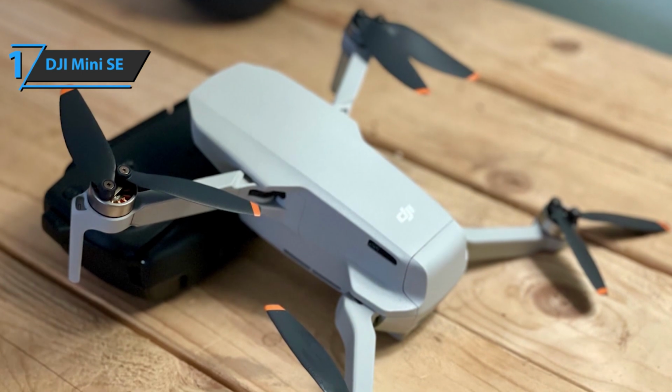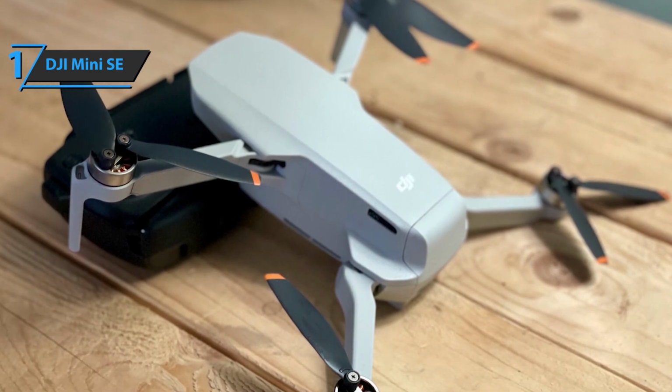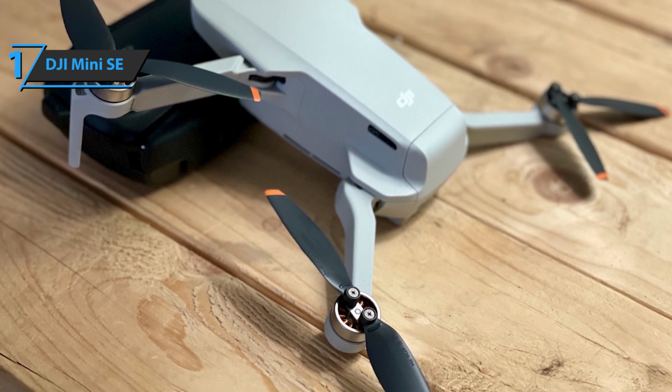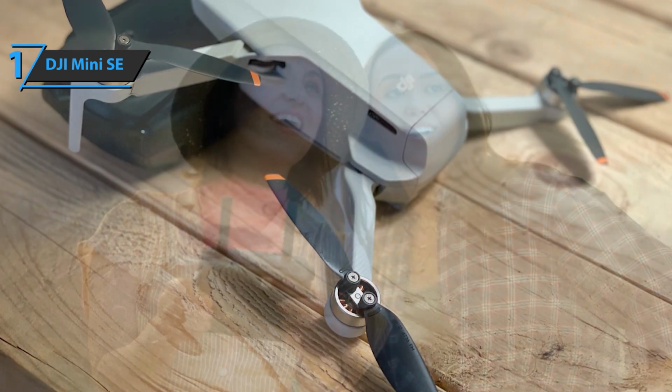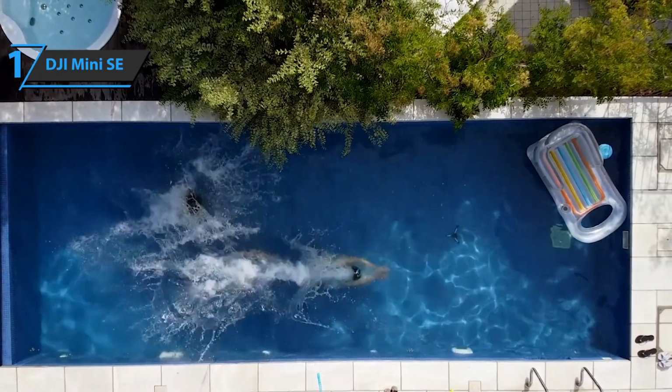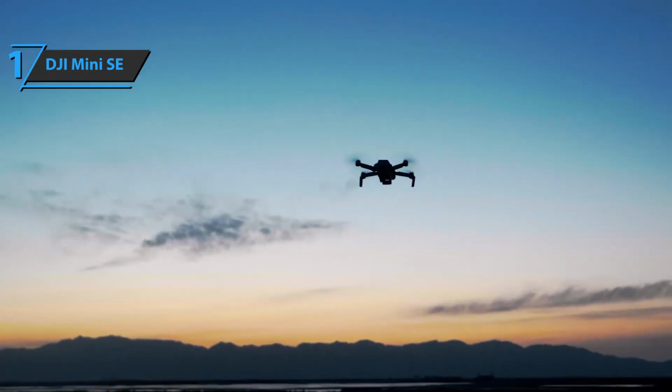From capturing panoramic views when flying along a windy coastline to capturing footage high in an alpine forest, the DJI Mini SE will always delight you with stable and impressive shots. Overall, this model delivers premium performance at the best possible price-quality ratio. You wanted the best, you got it.